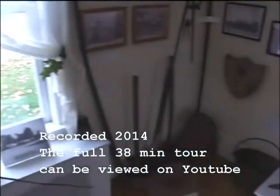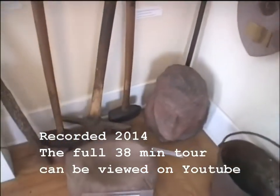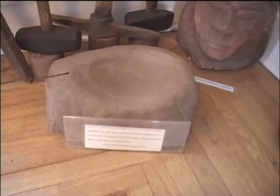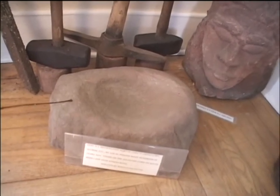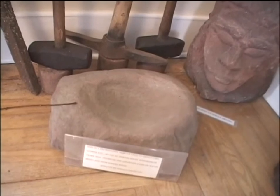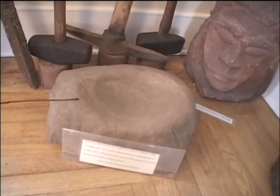On the floor, we have an Indian mortar that was used to grind acorns and corn, and that was given by Ronnie Goldstein. And this stone is local brownstone, which is very soft, so I would imagine the local Indians ingested quite a bit of this material into their diet.